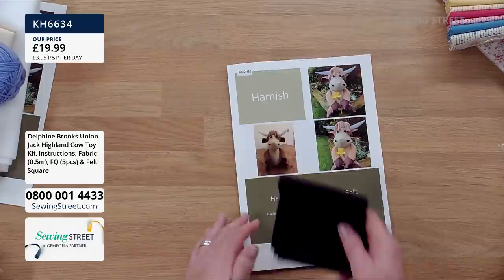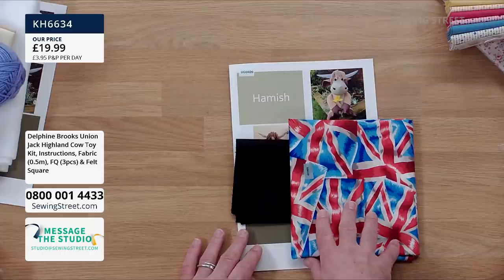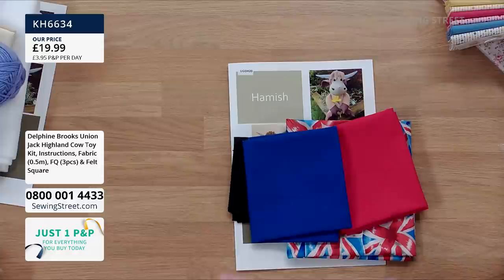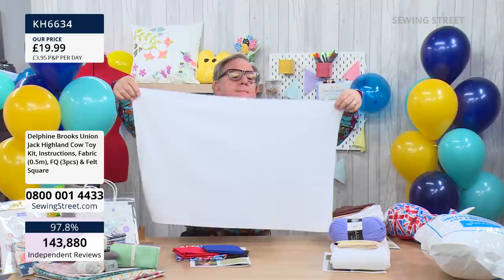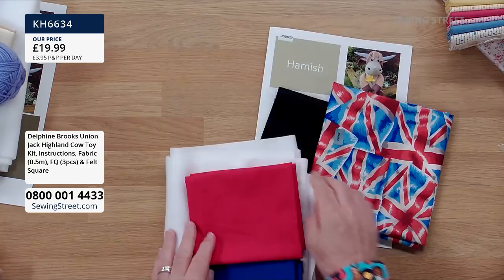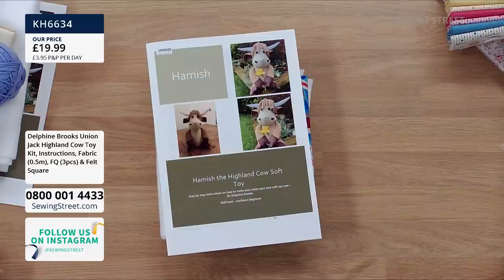Anyway, so this one, you get a square of felt, which is obviously for his nose and his eyes. You get half a metre, now you'll have a lot of this left over, I imagine, of your Union Jack fabric. You get a fat quarter of red, a fat quarter of blue, and a fat quarter of the fleece. But because the fleece fabric is wide, look, it's a big fat quarter. So one fat quarter of fleece, one fat quarter of the royal blue, one fat quarter of the red, they're the cotton, 100% cotton. Then you get half a metre of this. You don't need anywhere near a half metre of that, I don't think, but we'll ask Delphine. Black felt and your instructions. £19.99, and that will make Hamish.